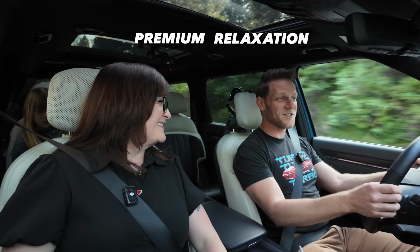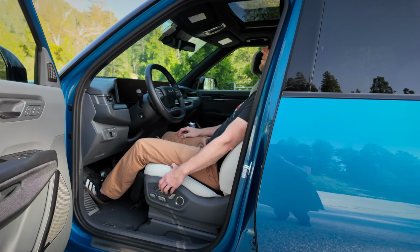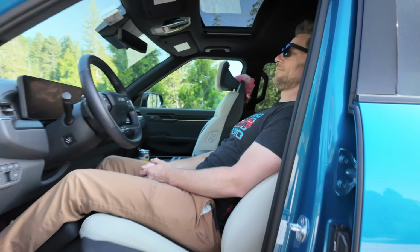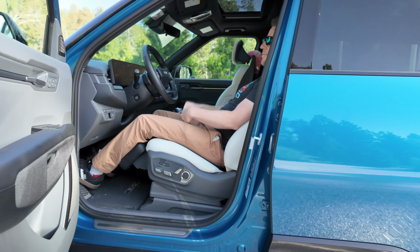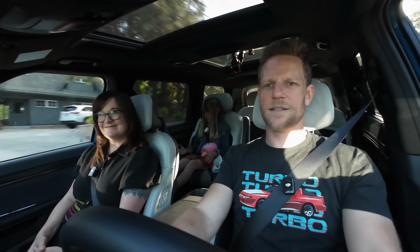I'm enjoying these premium relaxation front seats. They're premium relaxation comfort front seats, and they're optional, but they're cool because you can easily get yourself in kind of a little ottoman relaxed position for hanging out at the charging station. But in terms of normal comfort, I do have adequate lumbar support, and I'm not feeling much in the way of pressure points. And these headrests are very cushy.